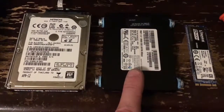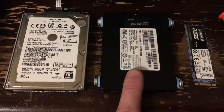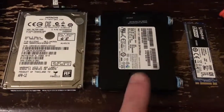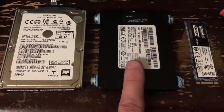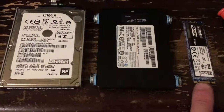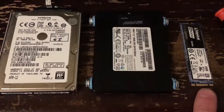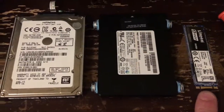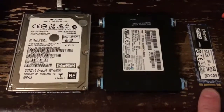This is a 2.5-inch direct replacement solid state drive for this drive, and with a bracket we can mount this into a desktop drive that's 3.5. This is an NVMe drive, the one I just showed you in the machine. I pulled it out for size comparison and because I don't want it in the machine for testing.